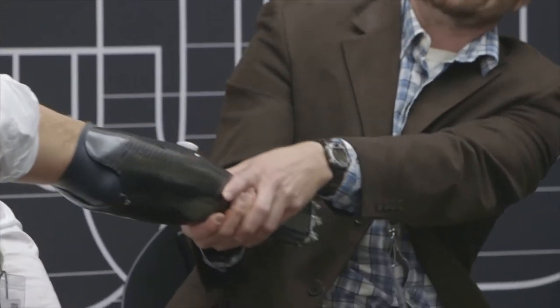Now, my stump flares. Most stumps taper. All the socket liners that you get taper. So if I had a liner that was secure here, it was so tight here I was in agony. If I had one that was secure, nice and comfortable there, my arm would fall off. Now this one is a vacuum socket, and you just grab the wrist and pull.